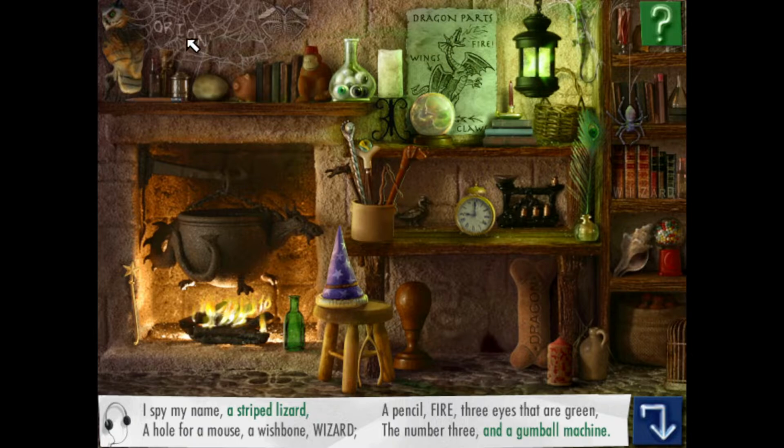A striped lizard. My name? Wishbone. A wishbone. Oh. Why did they have the girl read this? There was already a voice actor for this scene in Mystery or Fantasy. We're playing Mystery right now. They both end in E. A striped lizard. Yeah, fire. Oh, that's worse. Did they read like fire?